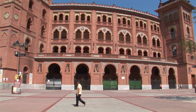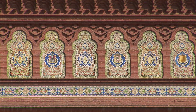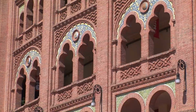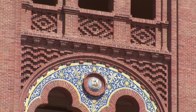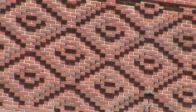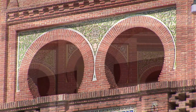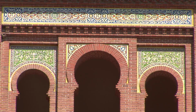Bullfighting has been depicted by Goya in his tapestries, Picasso in his prints, Lorca in his poems, and Almodovar in his films. Some people find it hard to conceive Spain's culture without bullfighting, a spectacle that's been celebrated in Spain since time immemorial and that's part of the country's idiosyncrasy.